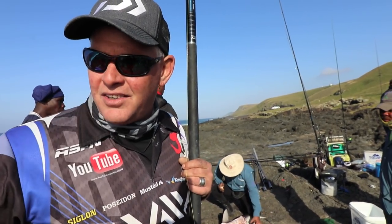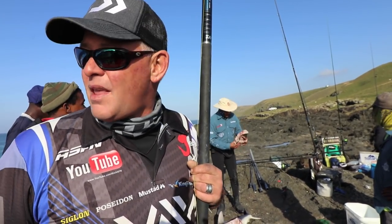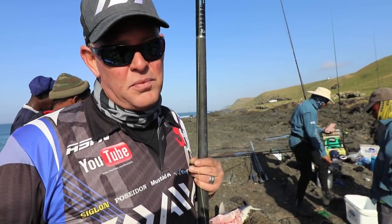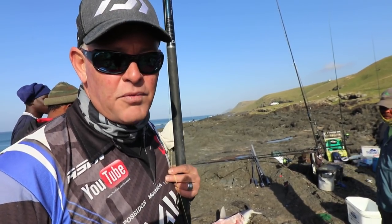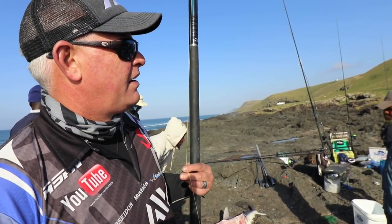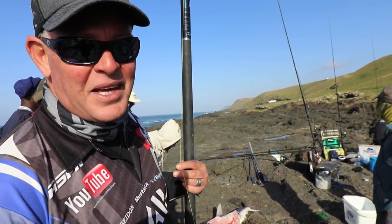Both me and Dean are still persisting for a garrick or a cob, trying to get a nice edible on the board. But I think in the next hour or so, we'll be stupid not to put bigger baits. In fact, we didn't bring much shark tackle or traces because we came for the cob and the garrick. But eventually we're going to have to give in to the sharks and maybe get stuck on them.